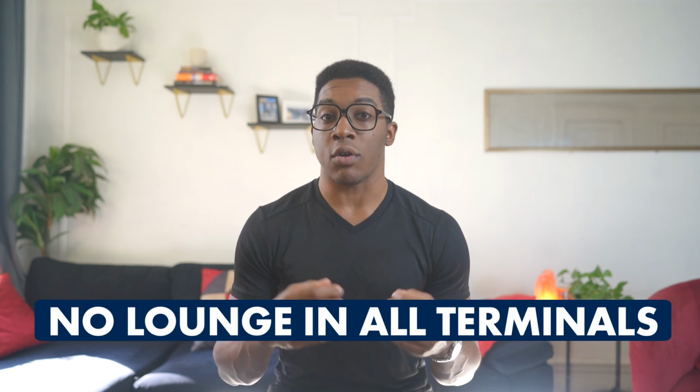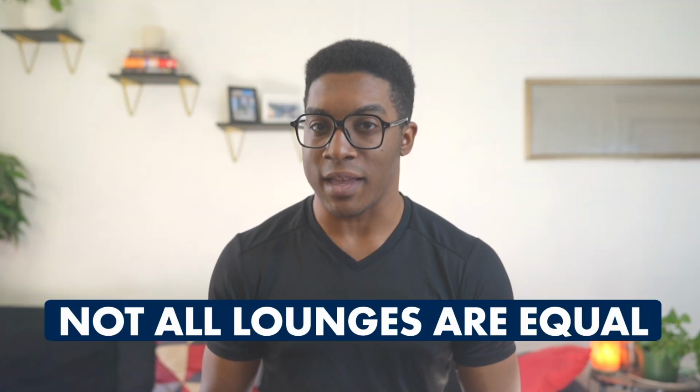However, there are some downsides specifically you have to consider with the Reserve card, which is one, not only are there not lounges in all the terminals, but second, not all lounges are made equal. And here's what I mean. Depending on which airport and terminal you go to depends on the level of lounge that you'll have access to.